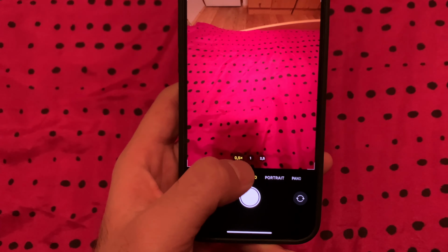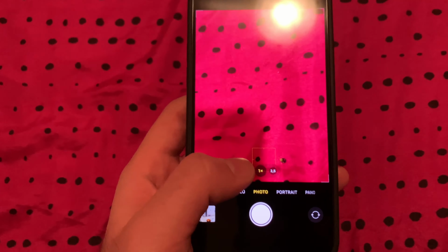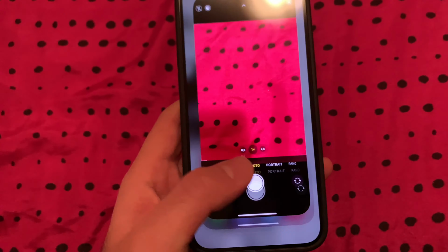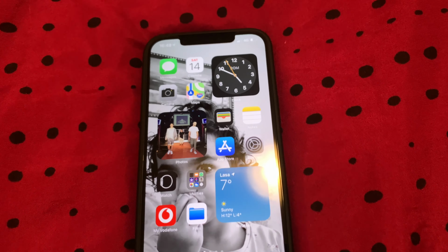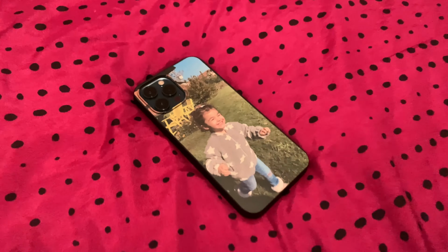So the camera has a slight improvement. The zoom is a bigger one with a 12, not a 10 like the iPhone 11 Pro Max. I didn't see other big differences. The battery is not that big like the iPhone 11 Pro Max, but yeah, we have to switch. We have to go to the new Apple products.